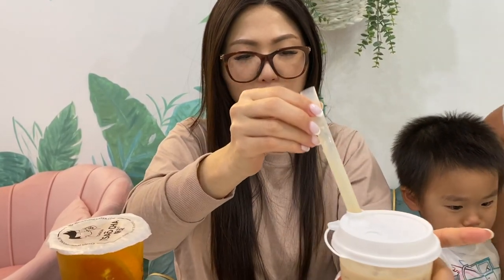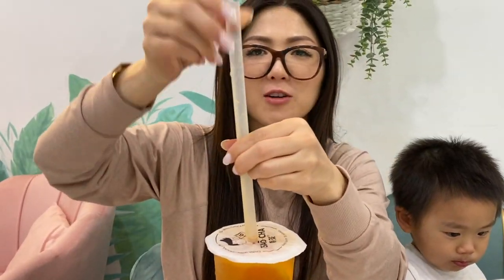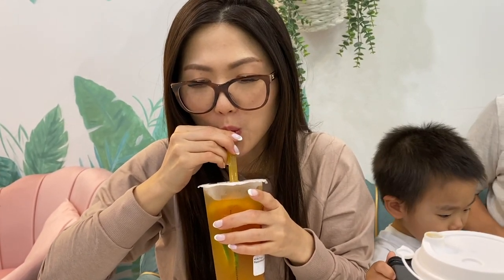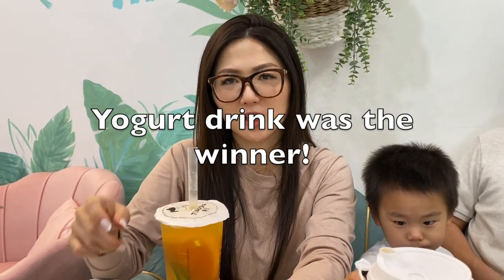It's like yogurt. I'm gonna try Julia's. I'm having everybody's. Let's see which one's the best. You don't like it? This is good, but it's a little bit sweeter than I expected. This is good. Actually, I like all of them.